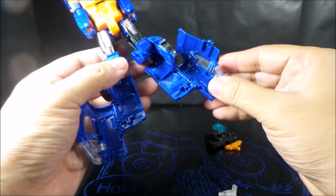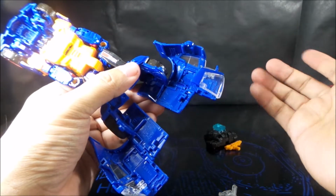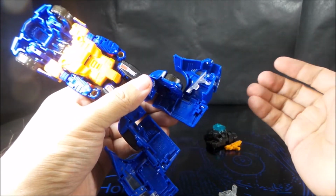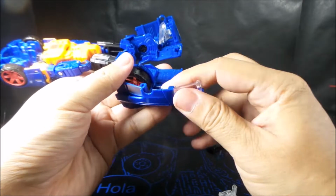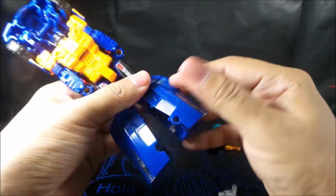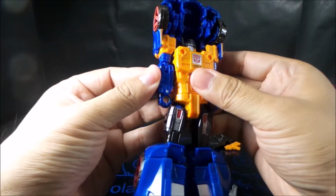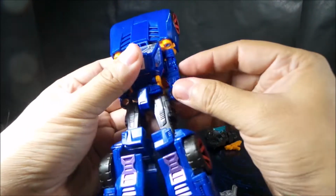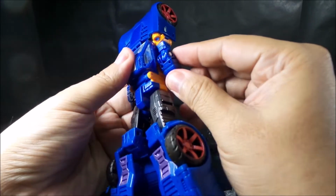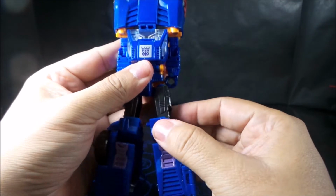They didn't really explain it well, but this point here, you just put that in, put that up, which is different than before. And you close off his legs, and there are his legs. But yeah, this thing doesn't align properly. You have to kind of push it up. See?